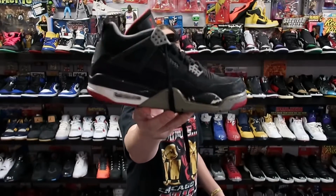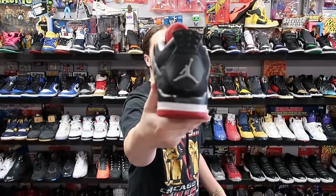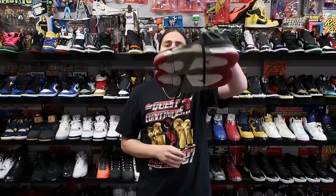Next up on what's shipping, we have a beater pair of 2012 Air Jordan 4 Breads. These are sold and heading to Arizona via Poshmark for about $100. Definitely happy about that outcome, and that's what's next on what's shipping. Next up on what's shipping, we have quite an expensive pair.